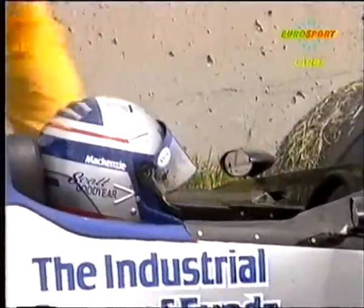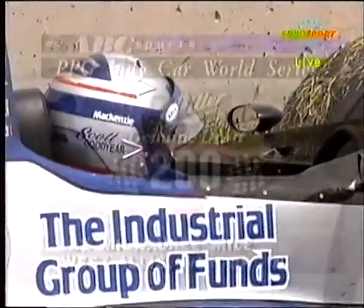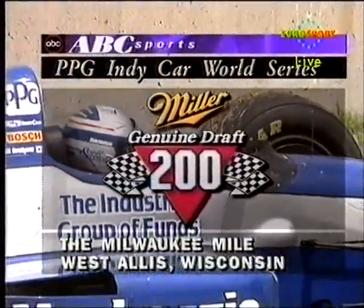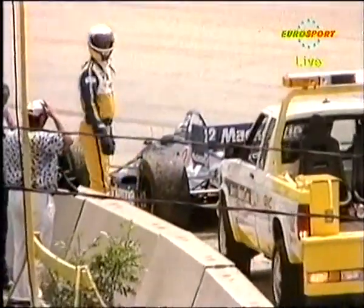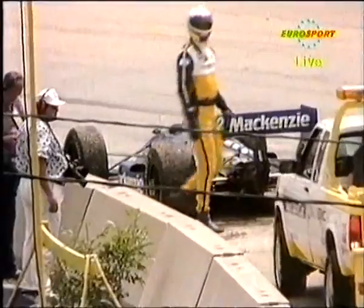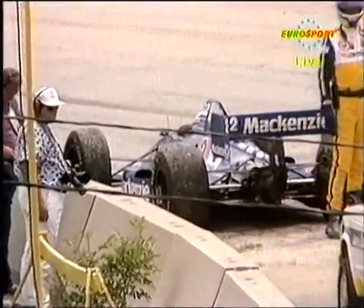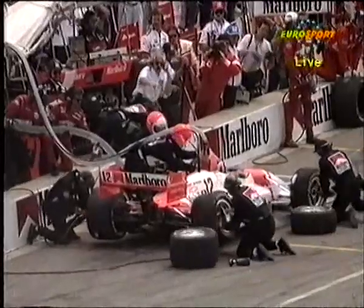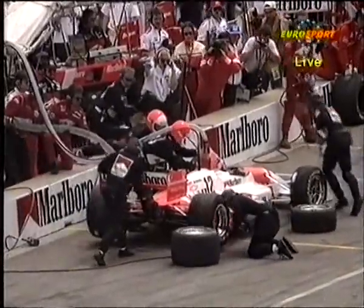We'll probably see a round of pit stops now, and we will then see if Mansell is able to take the lead away from Paul Tracy. So this race is certainly proving to be highly dramatic. Scott Goodyear's car is being towed back into the pits, probably, as we can see the cars going past fairly slowly. Now there is our race leader into the pits.